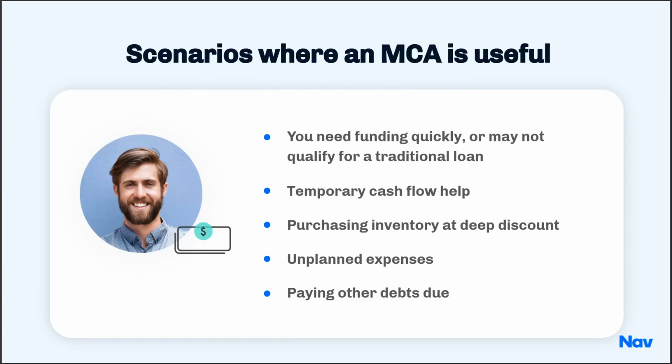Some of the places where an MCA could be useful to your business is if you need to respond quickly to an opportunity and you may not have enough time to go through the whole process of a traditional loan. A lot of businesses have been very successful using this for temporary cash flow help. It's not where I would recommend that you get a merchant cash advance because it's very expensive financing, but it does help. Where a merchant cash advance, I think, could be the best benefit to your business is if you have a defined ROI in mind for the loan purpose.